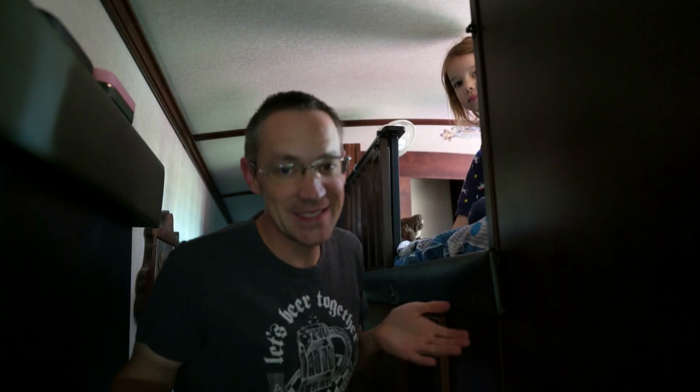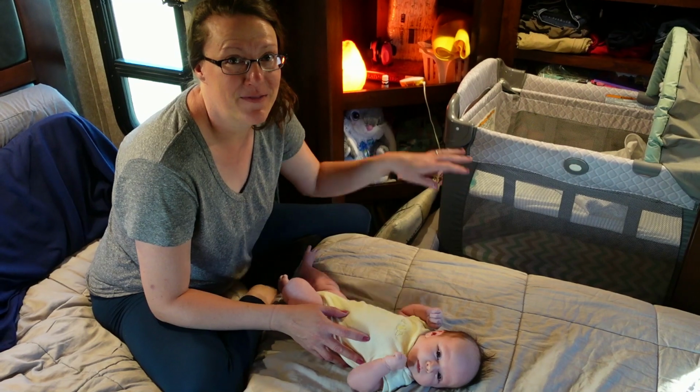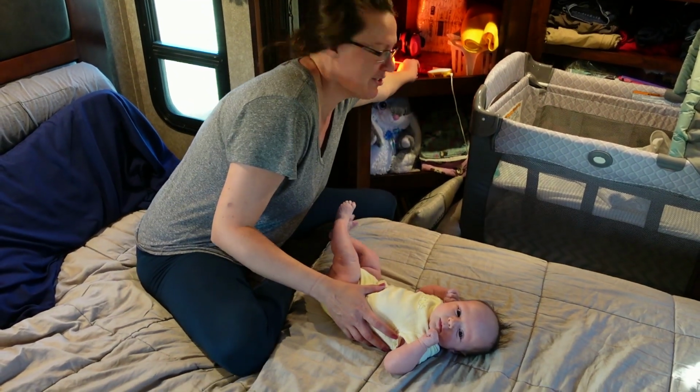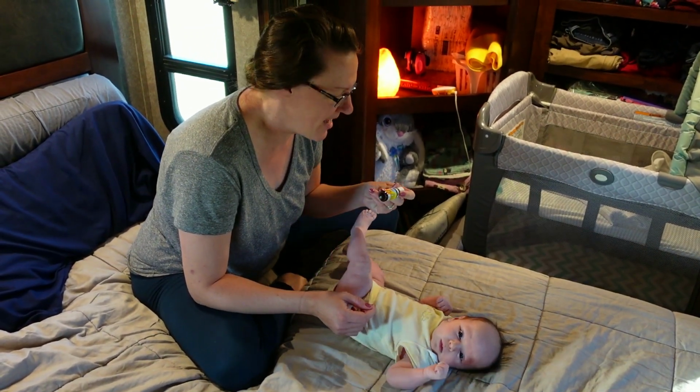Next up is getting the bigger kids down. Because they're older, they can independently play by themselves. They can get their own cereal in the mornings. It's pretty nice. It's so convenient having everything right here near our bed. So we just do our morning routine here. I try to remember to give her some vitamin D drops in the first feed of the day.